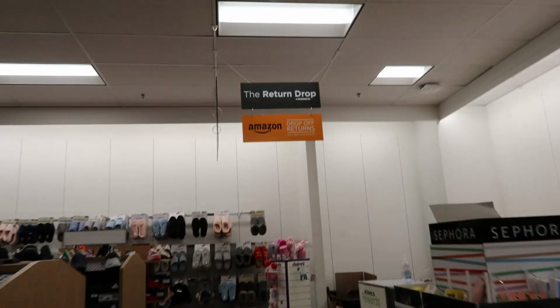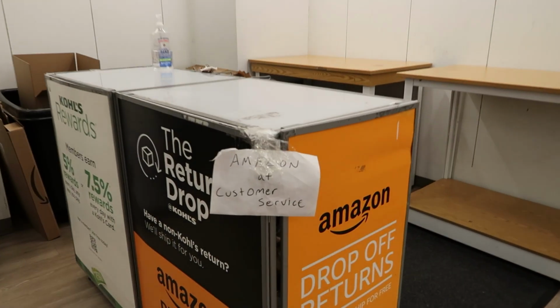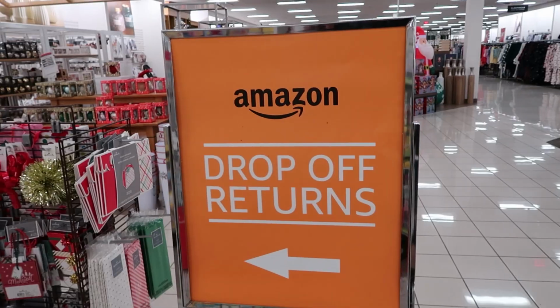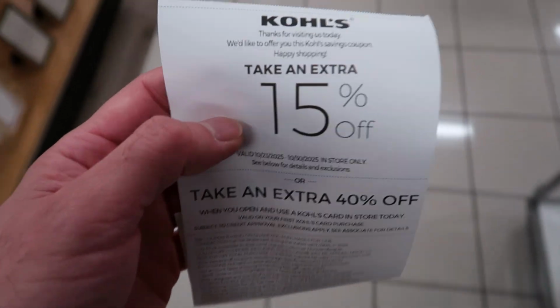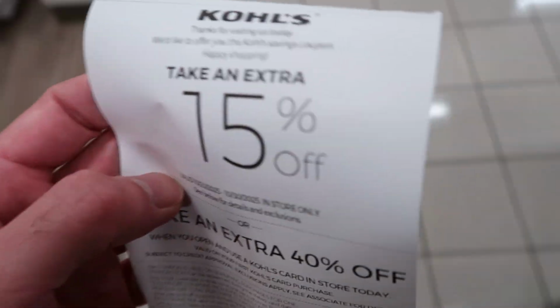So I'm at the Amazon returns, but it looks like, oh, I have to do the returns at customer service instead. Okay, more walking. So whenever you return something for Amazon at Kohl's, they give you this little coupon thing. And I think in all the years that I've been returning stuff to Kohl's, I've never used this.